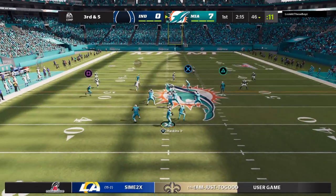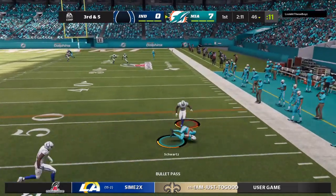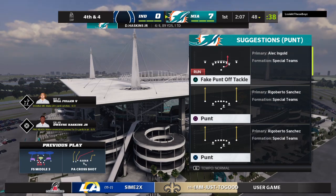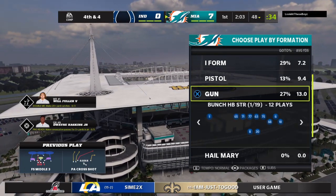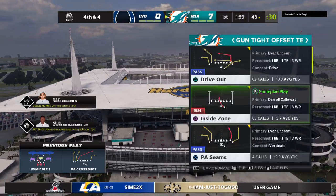Pass. On play action, Haskins. He's going to have the hook up to Schwartz. And they'll get him down about 3 yards short of the first. 2 yards is all they'll get on the completion. It's 4th down.